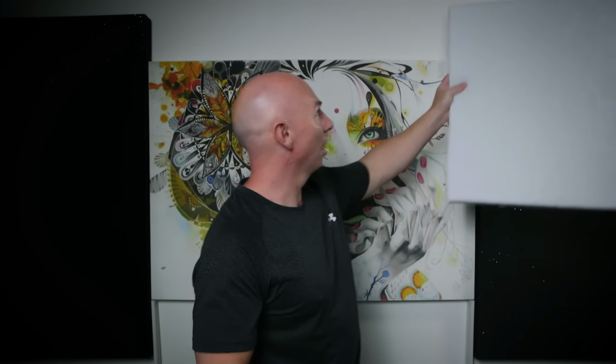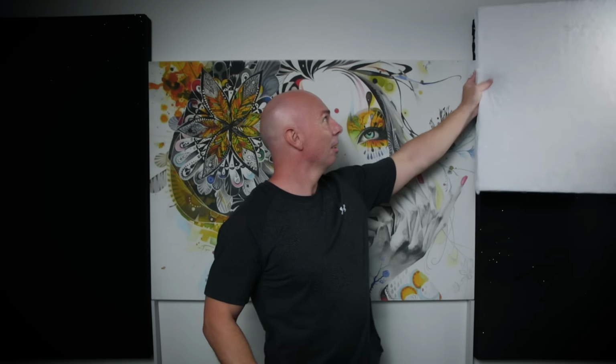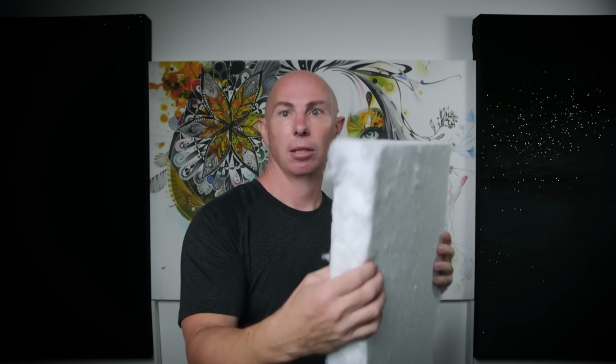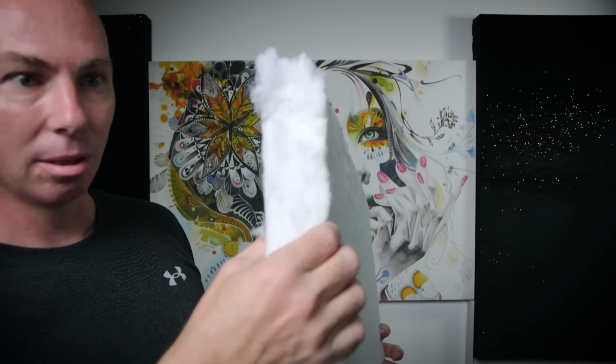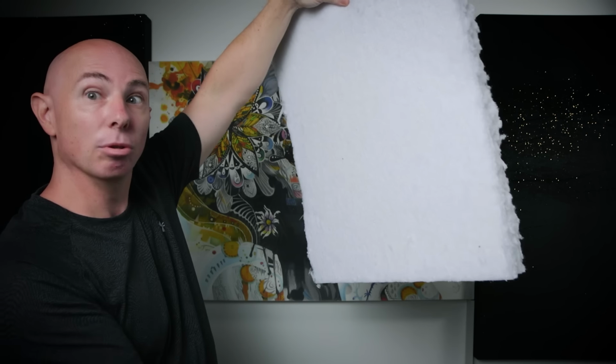This one's cut in half because I had to do so, but these sheets come in about that size. They're about 2 inches thick, about 4 feet long, and about 2 feet wide. So I've got 1, 2, 3, 4, and then 5, 6, 7, 8, 9, 10, 11, 12 panels all through the room. I'll spin it around in a second.